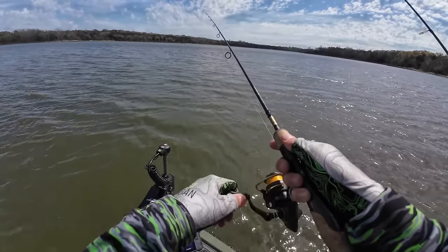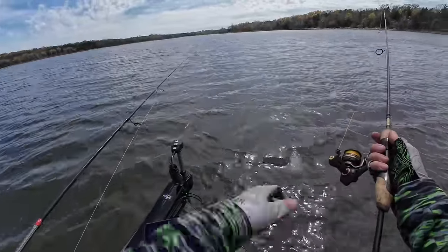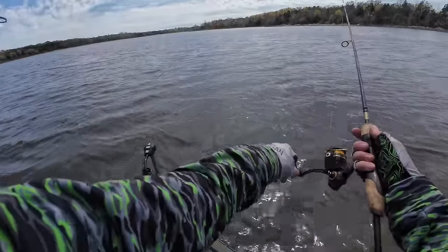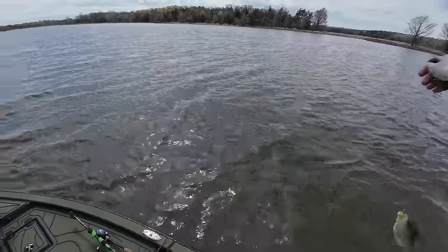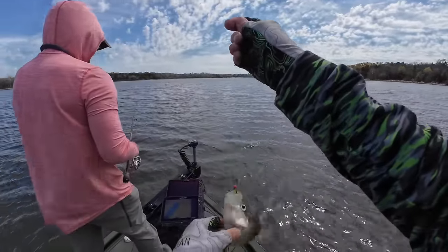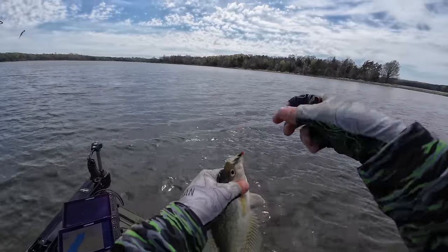Oh, I didn't even see what's going on. I really like it when you just float it over their heads. Oh, you're about to get eaten. It's so exciting, isn't it? It's crazy, they just sit here right under the trolling motor. That's what they really want. They want it floated over them. It's just hard to do.